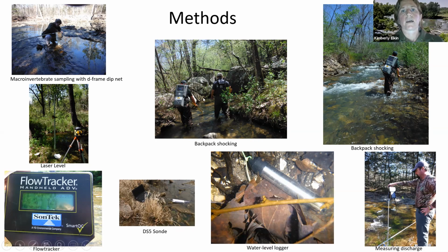We also did backpack shocking. We used backpack shockers to go into the different sites that I mentioned on the previous slide to find out what the fish populations are in there, what the diversity is in those different preserves that we own and have management at the state level.